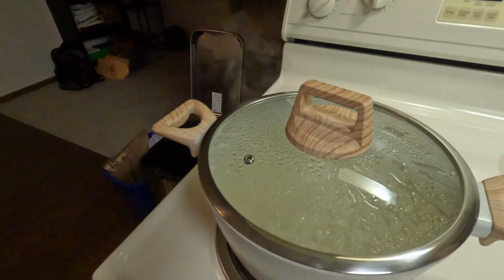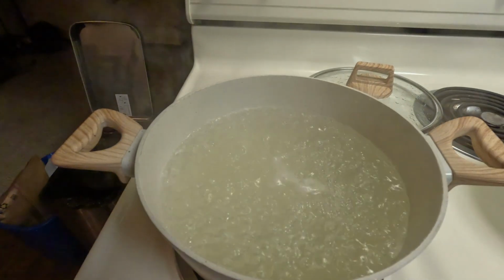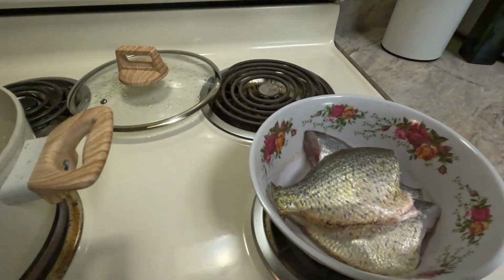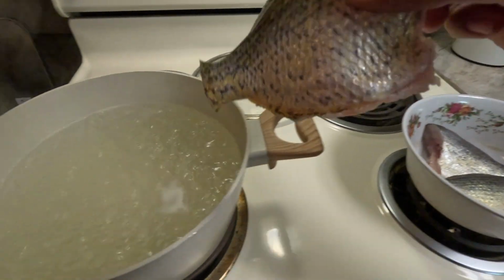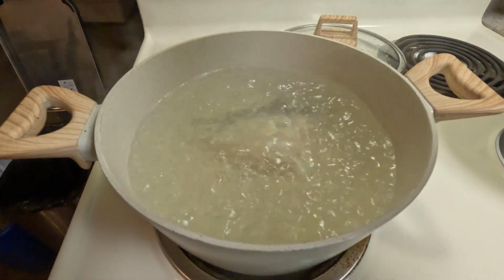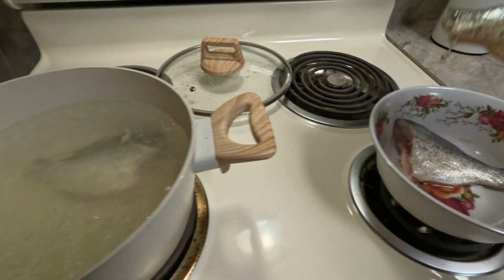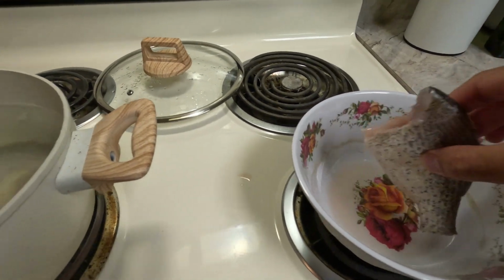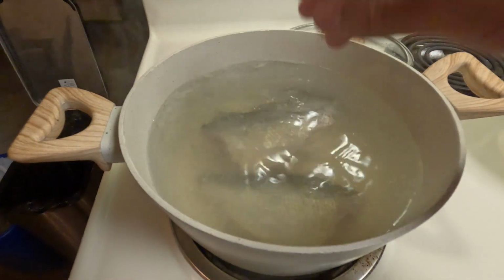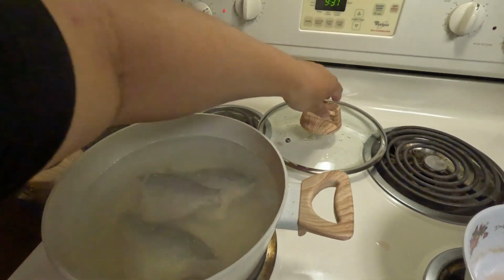So we're just waiting for the water to boil up. All right, so my water is starting to boil now. So I'm gonna go in with my crappie here. So we're just gonna let that go in there. Just let it cook for a bit.